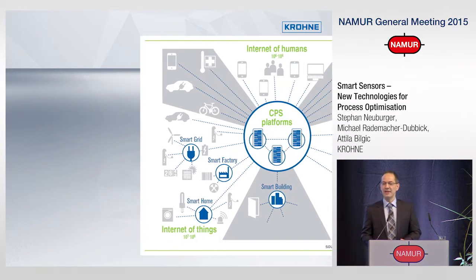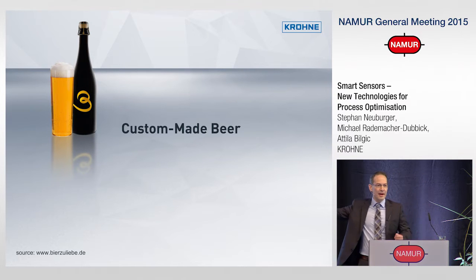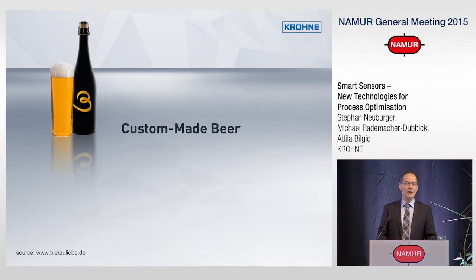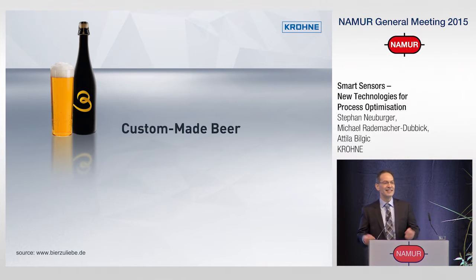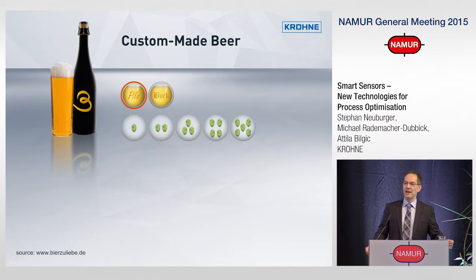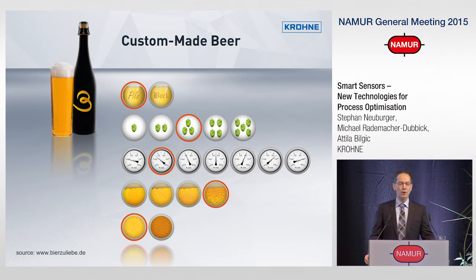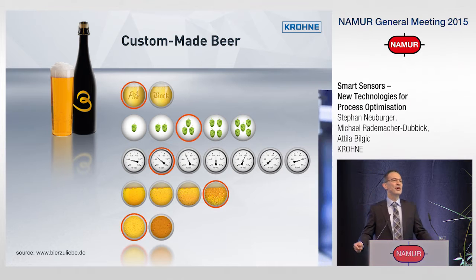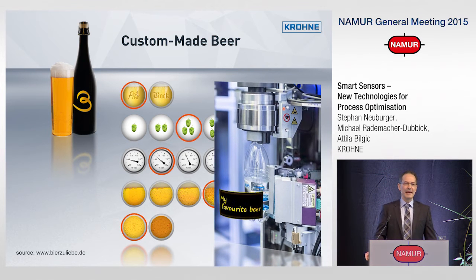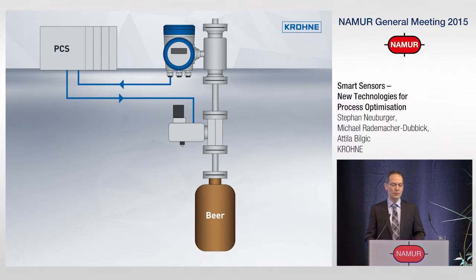I will give you an example from the food and beverage industry. Today on the Internet, I can already configure my own custom-made beer. I can freely choose the type of beer, the intensity of the hops, the alcohol content, the fizziness, and its color. I can even print my own personalized label. Let's look at how the filling process happens today and how it could look in the future.